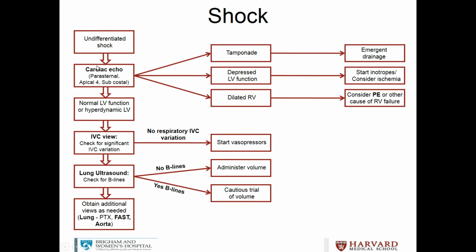Now, if you've done your cardiac echo and you see that there's a normal LV function or a hyperdynamic LV, then move on to your IVC view. And if you don't see any IVC variation and the patient's hypotensive in shock with a normal LV function or hyperdynamic LV function, then start vasopressors, because this patient likely is in distributive shock and needs vasomotor tone.